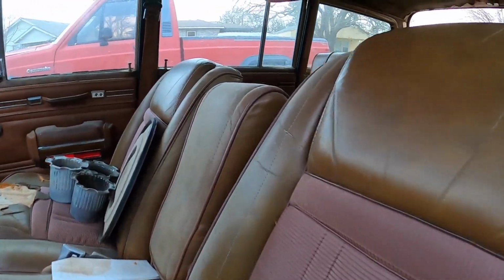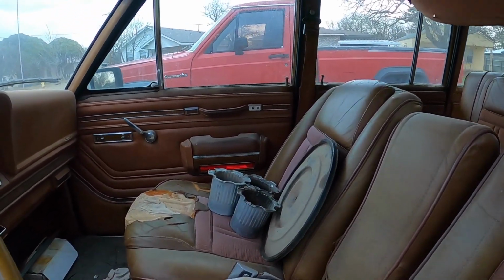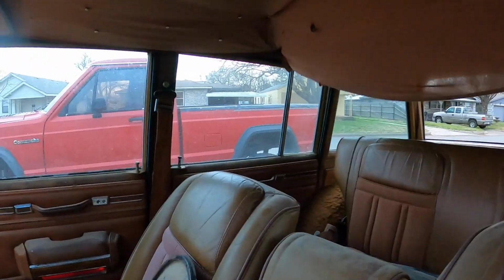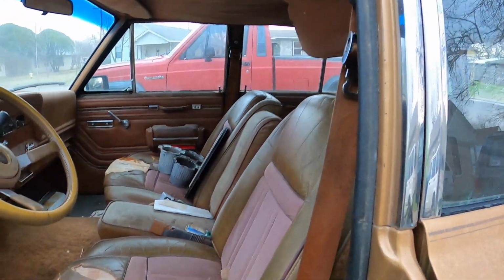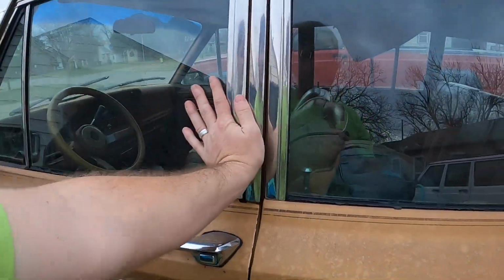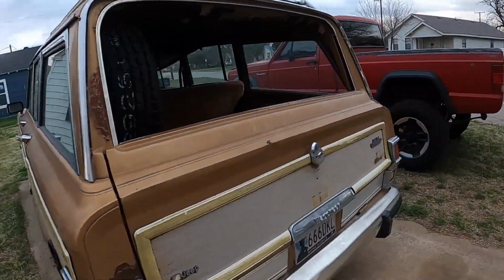Yep, this is crazy. Back in the day, these were the most expensive SUVs at the time. You were in the lap of luxury if you owned one of these bad boys. Yeah, these don't have the headrest like the other one does. But I'm not 100% sure what I'm doing with this one just yet. We may let this one go up to Jeep heaven.